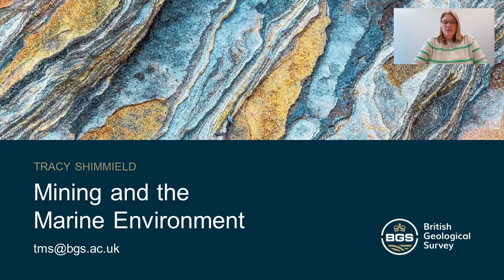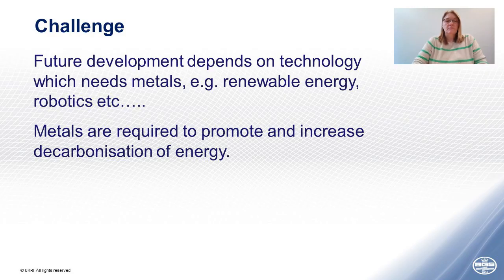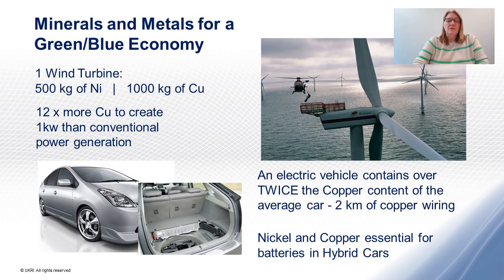So today I'm going to give you some information on mining and the impacts in the marine environment. So what's the challenge? Future development depends on technology, and technology needs metals. We can think about renewable energy, robotics, etc. Metals are required to promote and increase decarbonisation of energy, and I've got a couple of examples here.